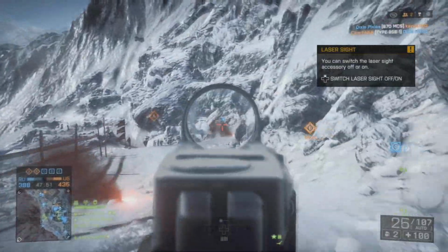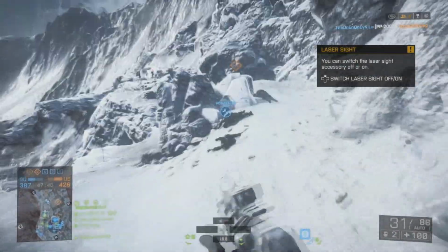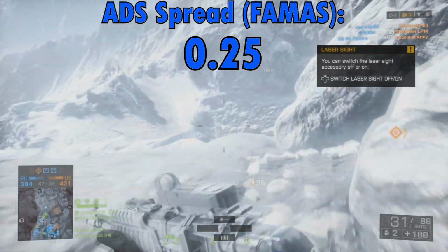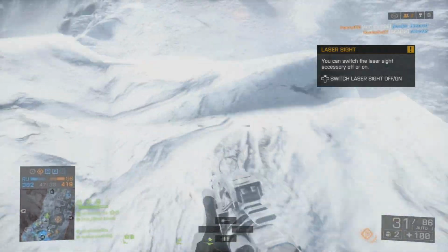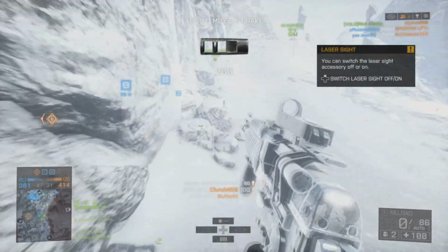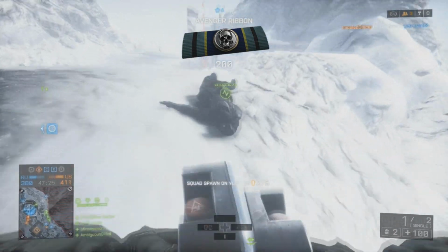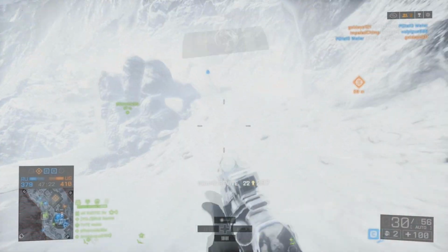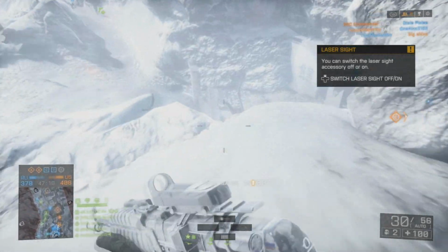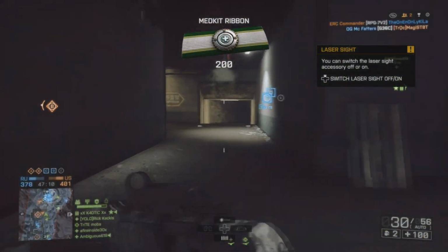Now, some more interesting stats that are worth mentioning. The aim down sight spread of the FAMAS is worse than most assault rifles at 0.25 instead of the average 0.2. So in case you don't know, when you aim down sights, you're not actually shooting pinpoint accurately. There's a little circle, a 0.2 wide circle, that your bullets will go in. And as you fire, the circle gets bigger, but essentially it's like when you aim down sights, your hipfire doesn't completely go away, your hipfire just gets much, much smaller. So, having a worse aim down sight spread, 0.25, means that the likelihood of you missing a target you're aiming at is higher with the FAMAS.